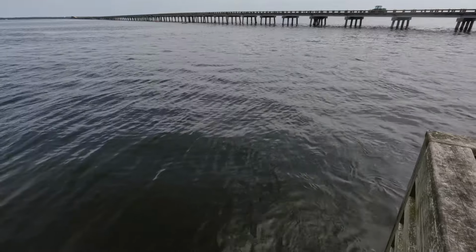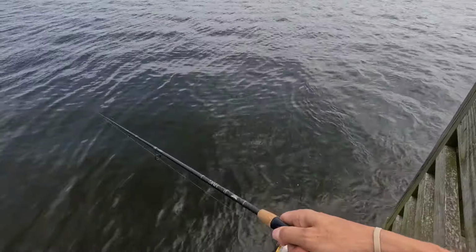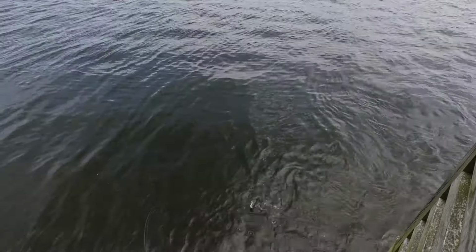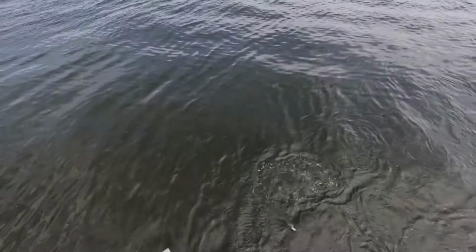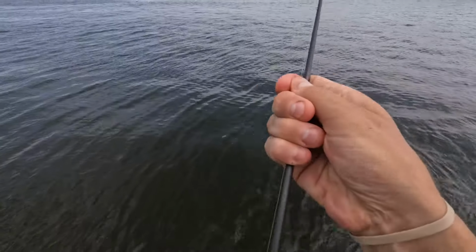Oh no, no, no. That is a sea trout. Holy cow, that's a sea trout. That's a good sized sea trout. Wow, I'll try to get him up here real gingerly. That's sick, dude.